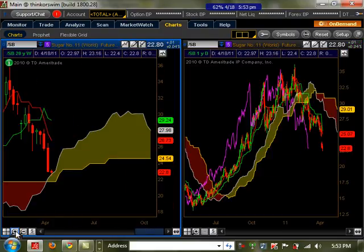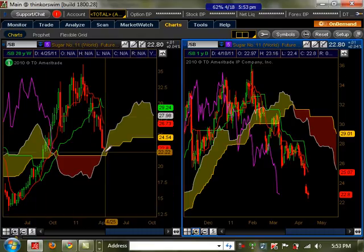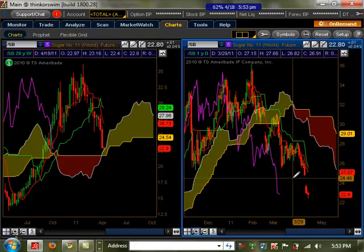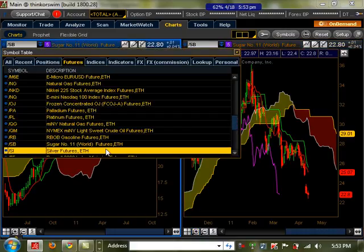Sugar, if you look at sugar, the weekly is completely broken down into being a major pullback, and maybe not even a pullback but a trend reversal here. You can see the daily is completely broken down. However, you definitely need a major pullback up before you can even start looking at shorting this. You would need to look for it to at least get to 25 before you could look for it to get lower.